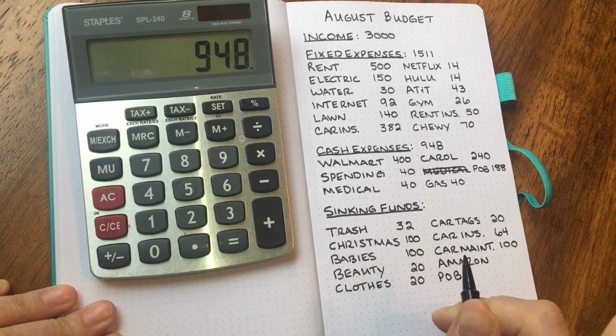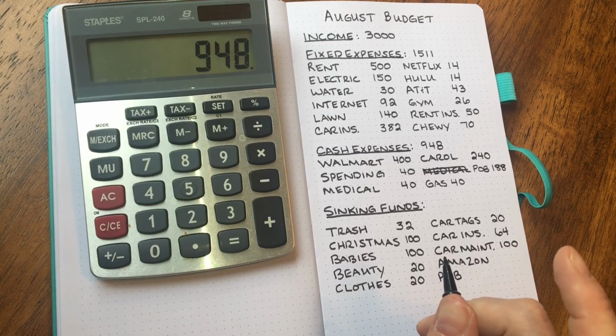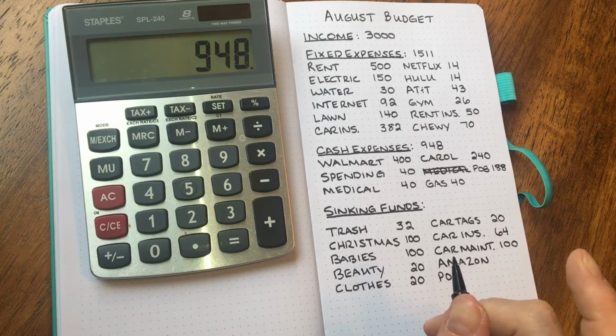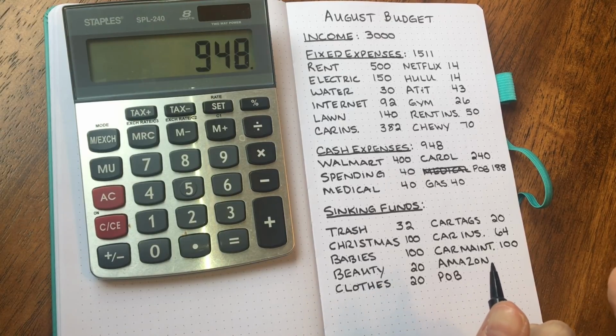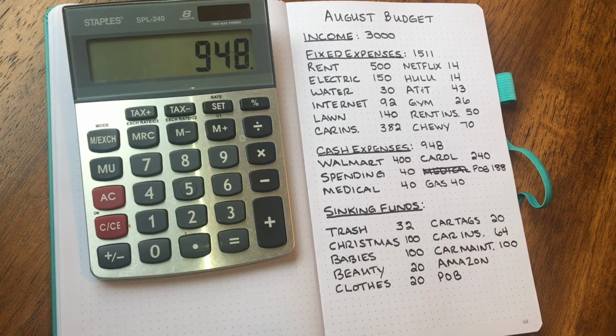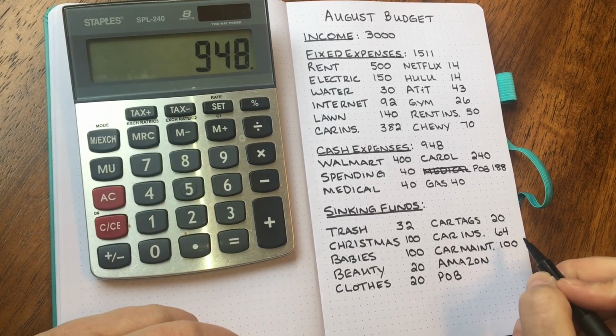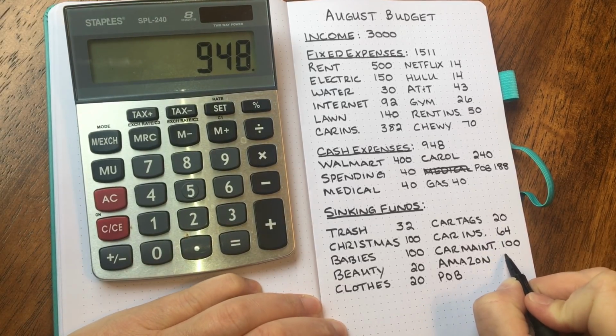Then we have Amazon. So Amazon Prime, my bill was due, I think it was earlier in the year, and it caught me by surprise, and I ended up having to reduce some of my savings to be able to pay the bill, and I forgot to do a sinking fund, so I'm going to go ahead and start that now, and I'm going to budget $5 per week, which is $20 for the month.